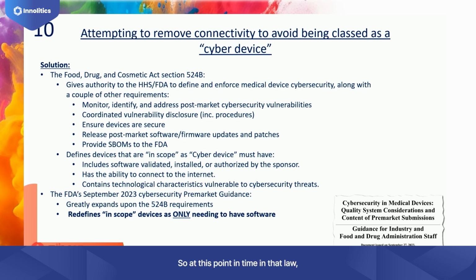So at this point in time, in that law, 524B, they say you're a cyber device if you meet these three conditions, one of which is you have software and connectivity and have vulnerabilities. That no longer matters to you as a manufacturer. You can ignore what a cyber device means because you have to get FDA approval. All that matters is what the FDA is mandating. So effectively, cyber device means nothing, all right?